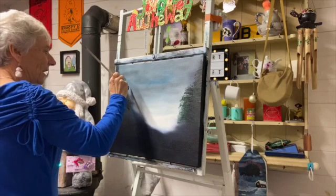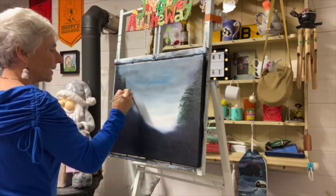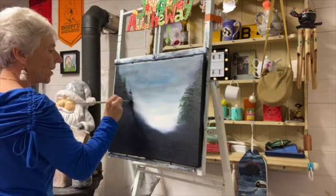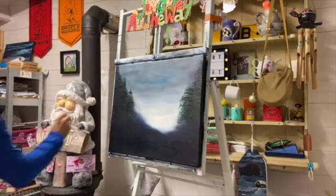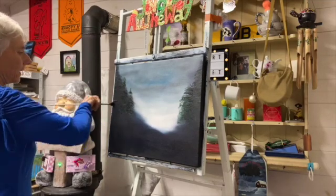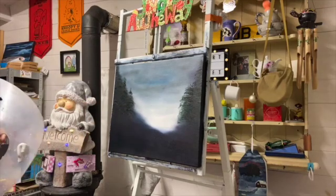Right, I'm going to have another one coming out into the open. Okay, and basically you're doing lots of Zs. You're doing a type of Z motion and then gradually bringing the brush round. Okay, there we go. I'm going to bring that one down a little bit more. There we go, so that I've got a bit of plain.